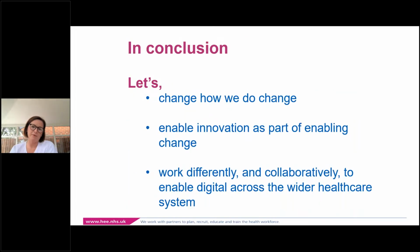So in conclusion, my key messages are: let's change how we do change. Let's enable innovation as part of enabling change. And let's work together more collaboratively across the wider healthcare system to really try and support staff and enable them with this digital skill set development.